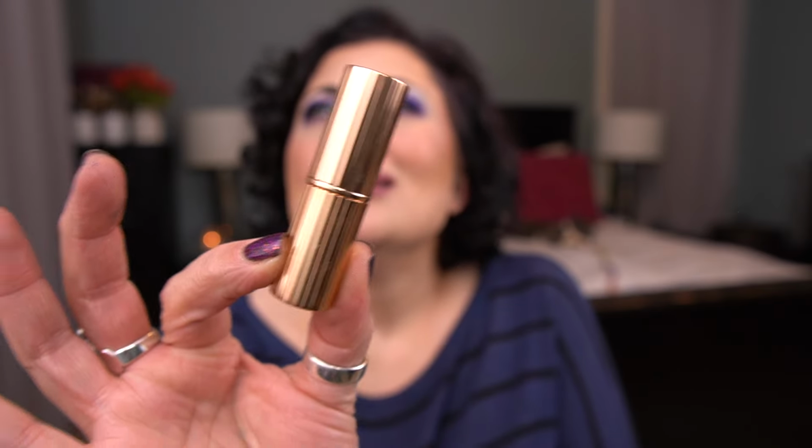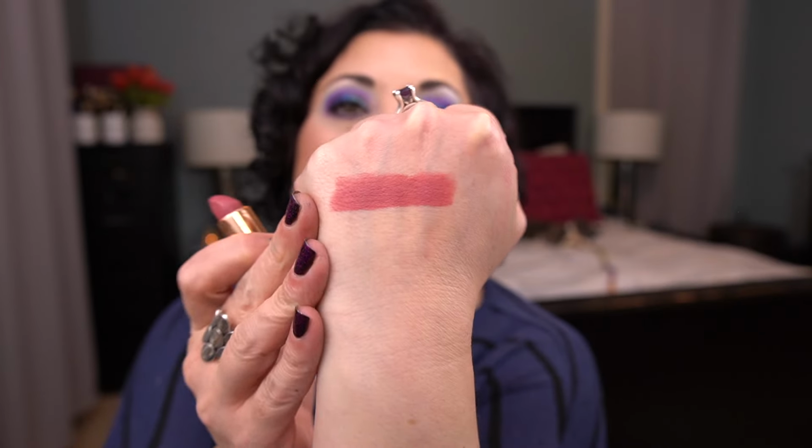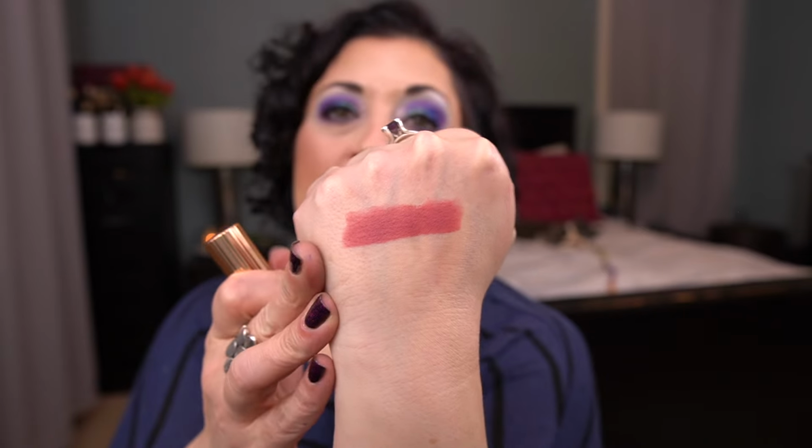The first one I have is the Charlotte Tilbury Matte Revolution Lipstick in Secret Selma. So here is the shade. And this one I really have not used much. It's a matte lipstick, so even if I did use it a bunch, it takes a long time to show progress on these. But there's the shade. It's a beautiful color. I've used it a couple times, but not enough to make a new line.